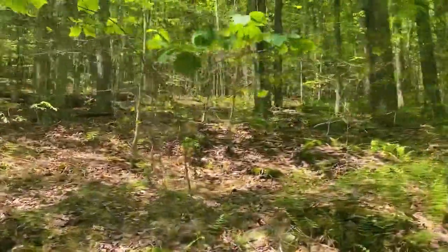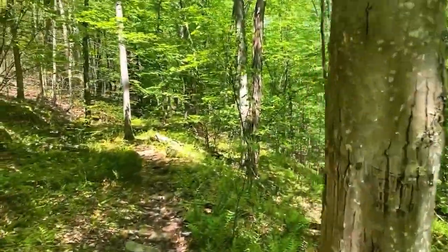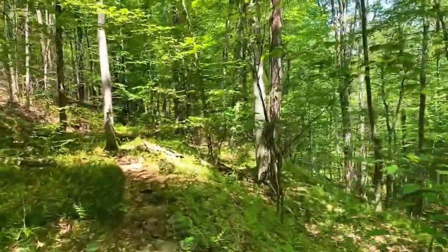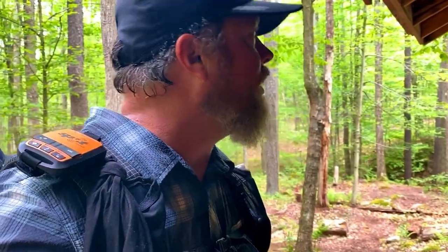About 7 miles in, they're calling for severe thunderstorms this afternoon with high winds. So I'm just gonna sit here, enjoy the waterfalls, and rehydrate. So this is Doe Run Shelter. It's relatively new.